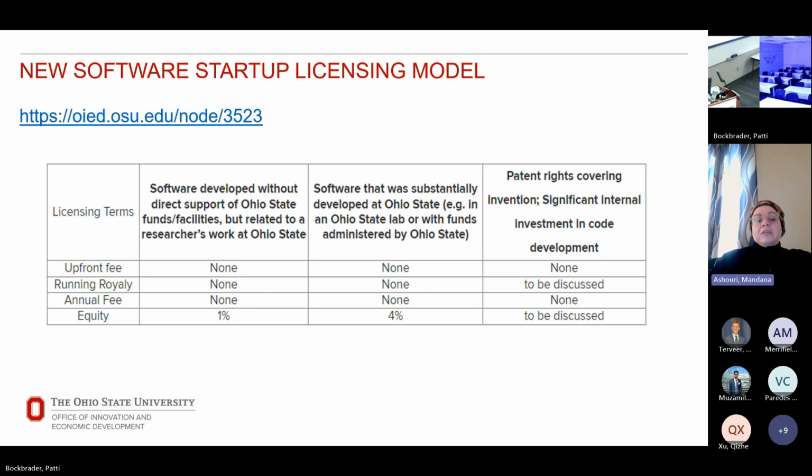Then we execute a license with your company, LLC or Inc., whatever you have, which has zero of everything. The only thing is that you dedicate 1% equity of your company to Ohio State, just to be protected by Ohio State. No one can sue you from Ohio State later and say you are using the resources from Ohio State or your knowledge from Ohio State in your side business.